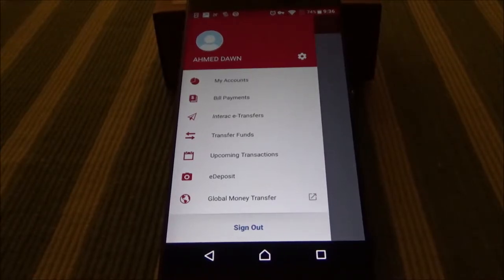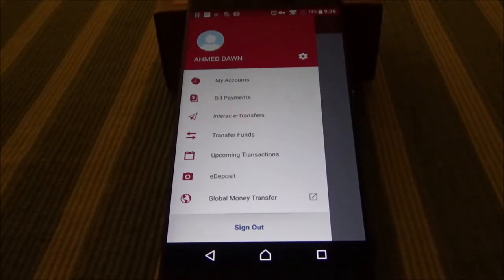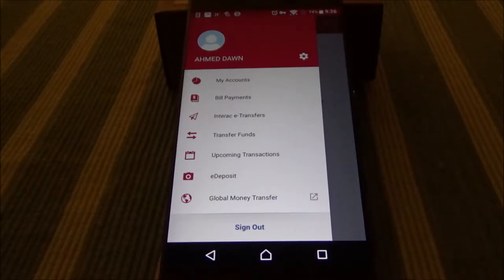provided by Equifax, which is different from your FICO credit score. FICO credit score is a proprietary model of Fair Isaac Corporation. And Equifax credit score is a proprietary model of Equifax Corporation, which is one of the credit rating agencies in Canada.